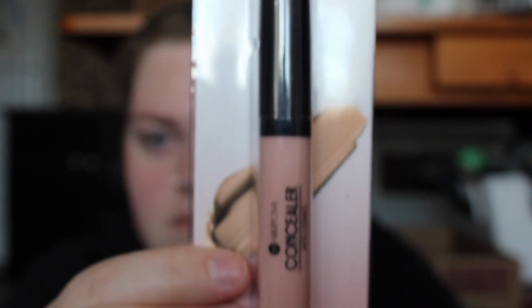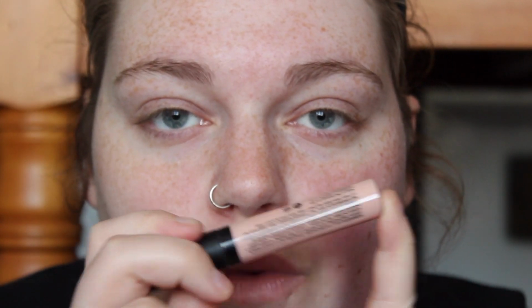So this concealer that I bought is by a brand called Ariposa. This is the high definition concealer in the shade 02. Now I bought number 2. There was a number 1 shade that was lighter than this. However, I knew that I wanted to use it under my eyes to help cancel out any darkness under my eyes and any veining on my eyelids that are kind of like a bluish greenish tint. And number 2 was more pinky peachy than number 1. Number 1 was more of a beigey shade.